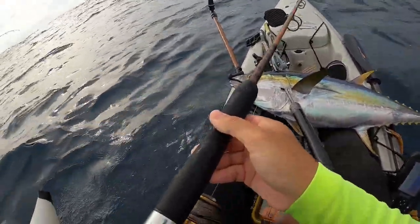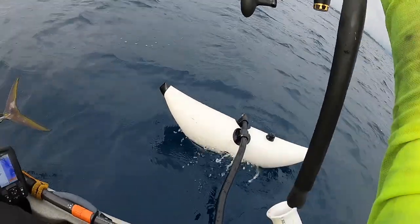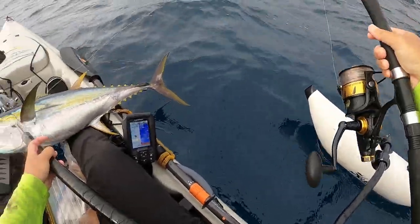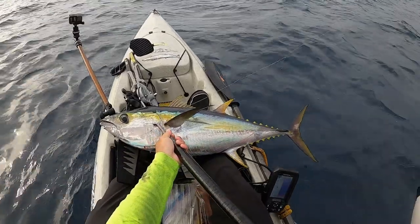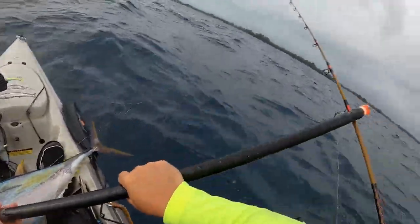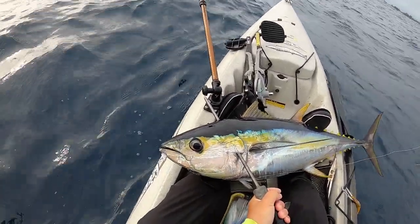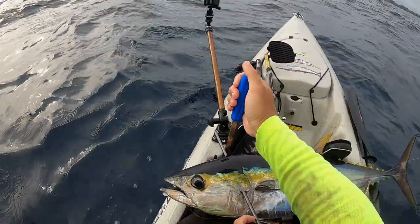Come on. Are you serious? He is not a big shibi at all. How the heck? How did you fight so hard, buddy?